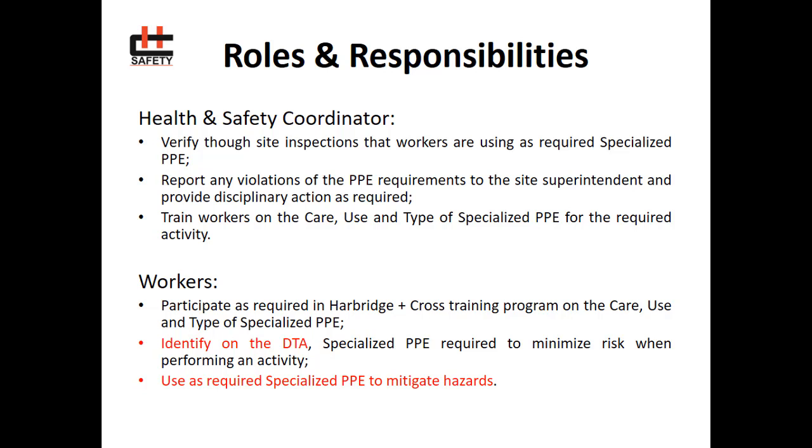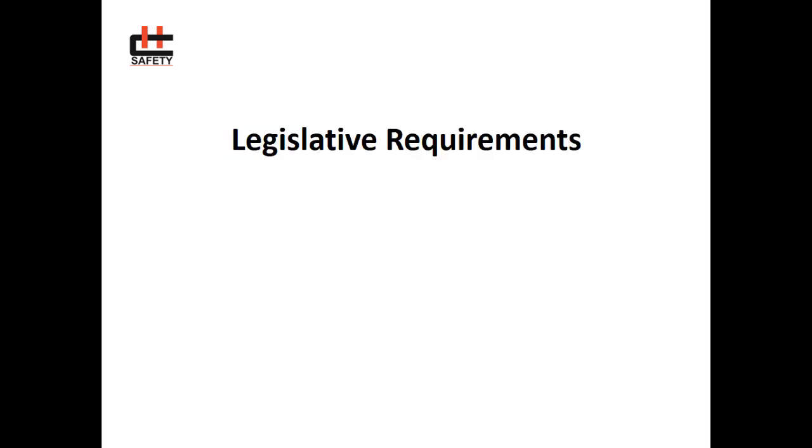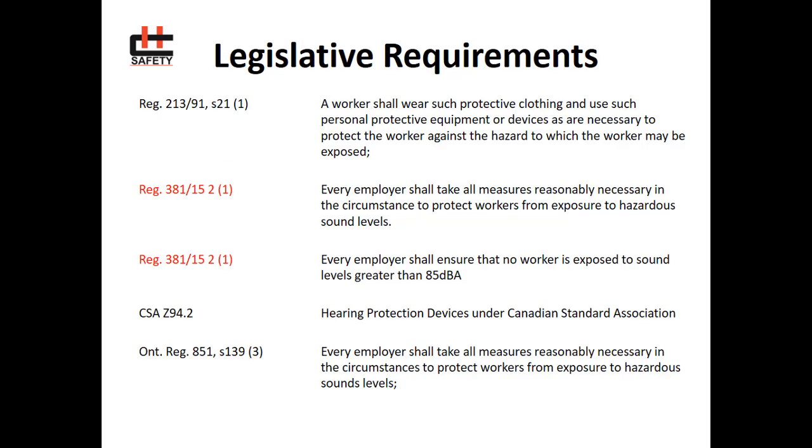And of course, workers. Your jobs are to participate as required in the Harbridge and Cross training program on the care, use, and type of specialized PPE. Identify on your DTAs any kind of specialized PPE required to minimize risk when performing an activity, and use as required specialized PPE to mitigate hazards.